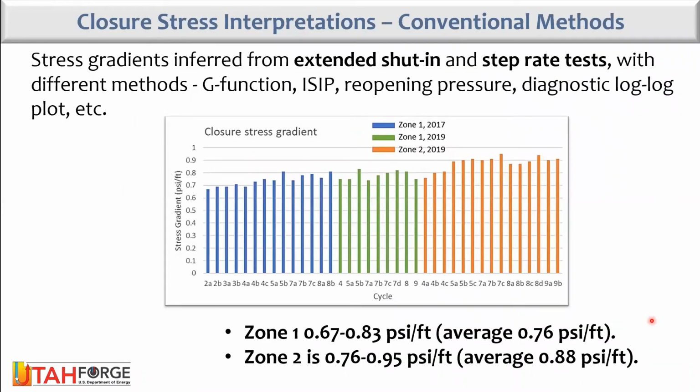So to put this all together, we spent a lot of time analyzing the data and using multiple different techniques within the industry for analyzing the data. And as you can imagine, if you use different techniques, you get somewhat different answers. And so what this plot is showing is a compendium of the stress gradients that were measured. So the stress gradient we're taking to be the minimum horizontal stress, and we're arguing a vertical and horizontal stress field. And that's probably not quite the case, as we talked about inclined contact. So it's probably not the case, but it's probably close based on all indications we have, including the natural fractures and multiple different measurements.